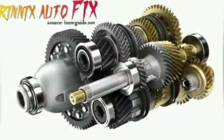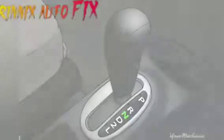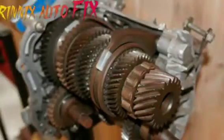Having a transmission ensures that your car's engine revs are optimally used, performance is improved, and you can put it in neutral. The neutral gear uses a clutch mechanism that disconnects the engine revs from the driving wheels. Transmission is simply an irreplaceable component of any car.